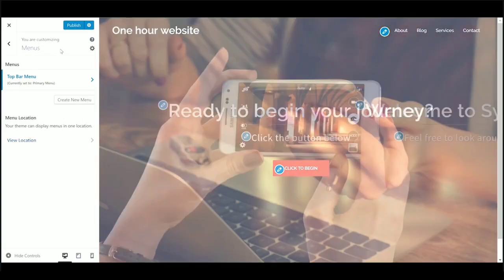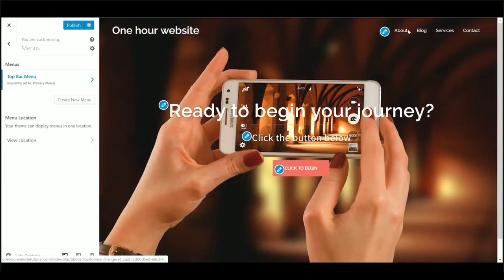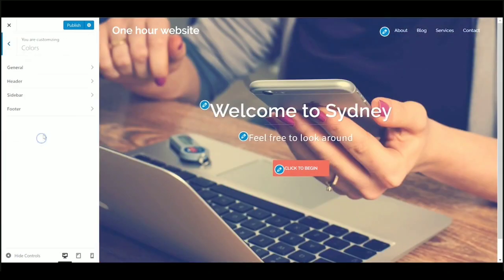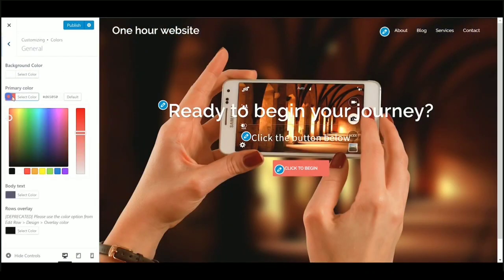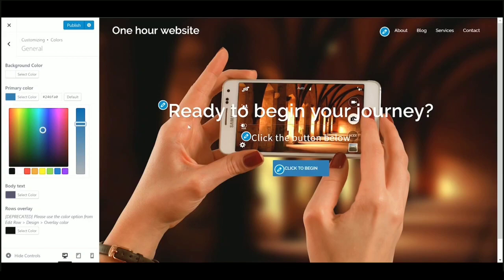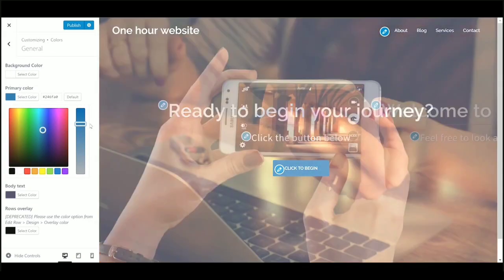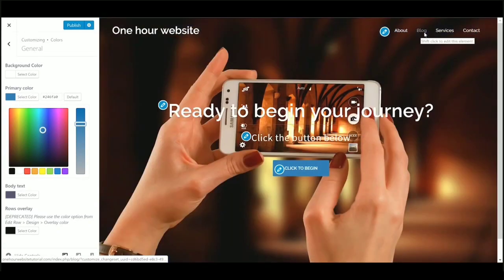Okay, awesome. So the next thing I'm going to do, I don't really like this red hover over color. So I'll show you guys how you can easily change this to whatever color you'd like. So you go to general and then primary color, and let's change it to a nice blue color, because that's the theme that we've gone with for this website. But you're welcome to change it to whatever you'd like. So now, see, when we hover over, it's a nice blue color.